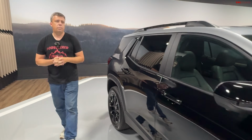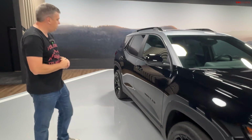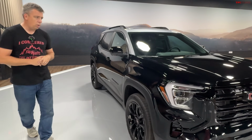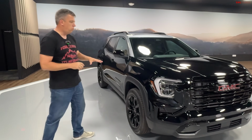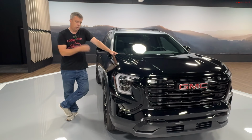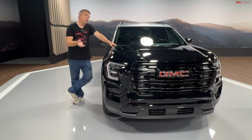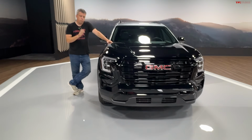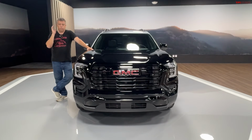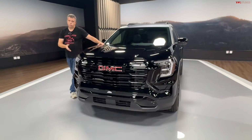But let me know in the comments below, what do you think of this new styling update for the new GMC Terrain? So the current 2024 model for all-wheel drive, by the way, this is an all-wheel drive model. The Elevation front-wheel drive model will come a little bit later. But what you're going to get this year for the new 2025 is this, Elevation all-wheel drive.